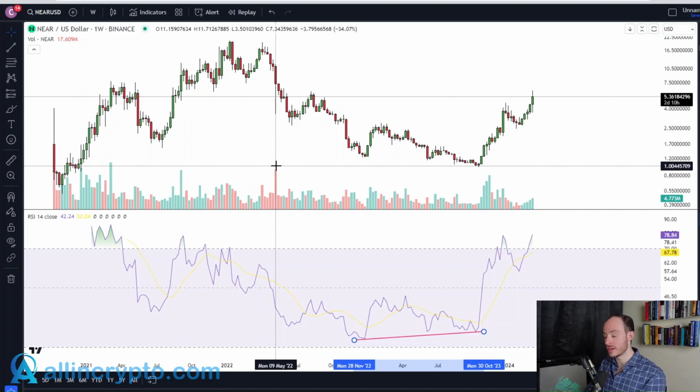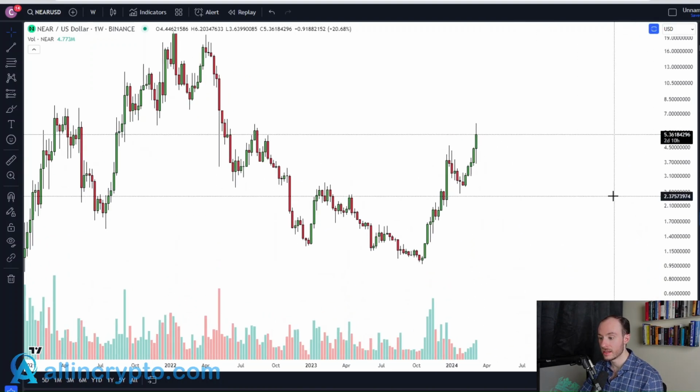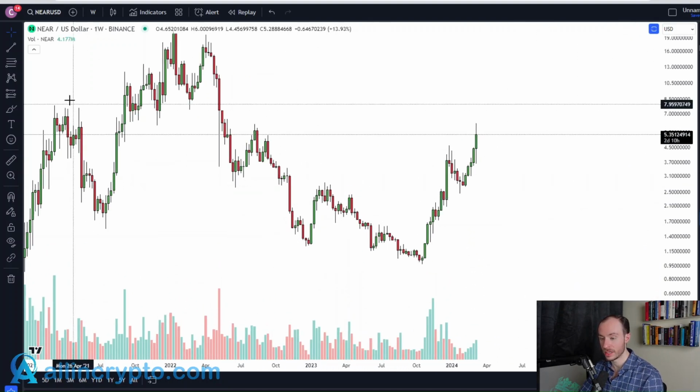It is usually a good indication that a trend is subject to change when you get these divergences on the macro timeframes, the weekly timeframes. And that's exactly what's happened with Near Protocol. Since that took place, Near Protocol has essentially put in a double bottom.